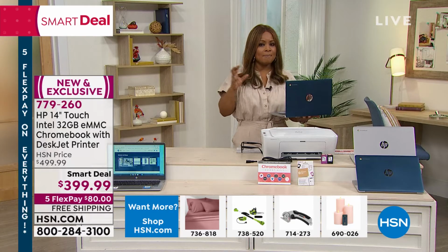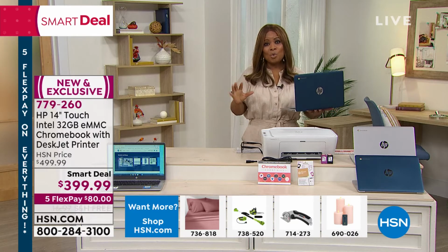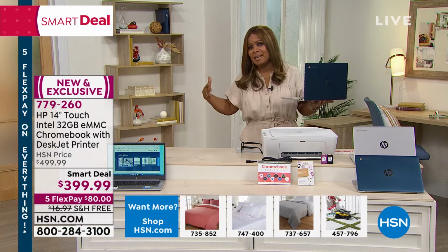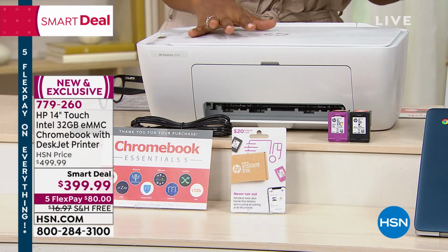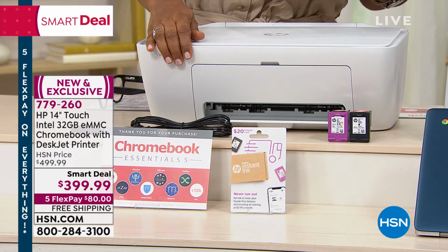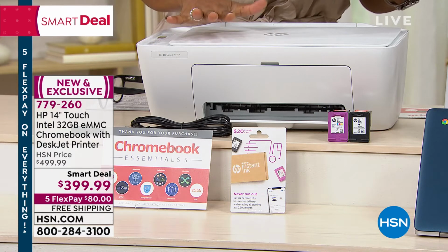If you are looking for a back-to-school computer or just a brand new refresh of your home office, maybe you do have a printer, but it's dated, it's old. It doesn't print out glossy 8x10s in that high digital format, or the 5x7s. It doesn't offer the HP ink. We give you 8 months worth of ink. This printer comes with it.